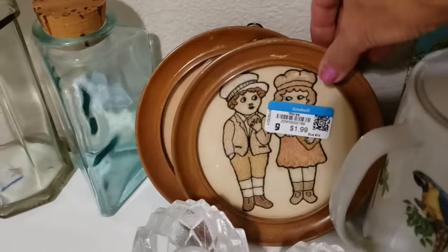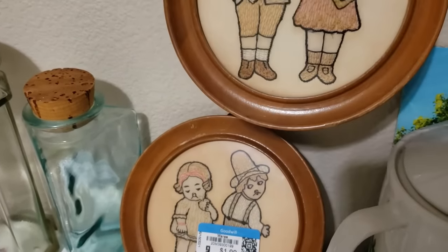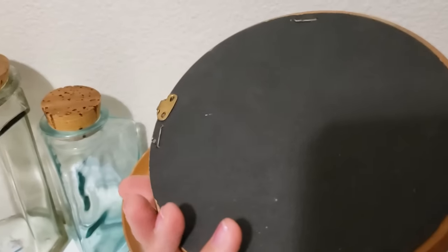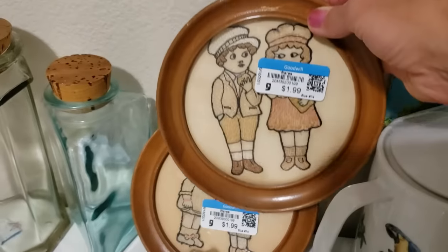Thought these were really interesting. It's a little vintage set of needlepoint. Little boy and a little girl. Paid $1.99 each for them. I should probably ask 25 to 30 for the pair.